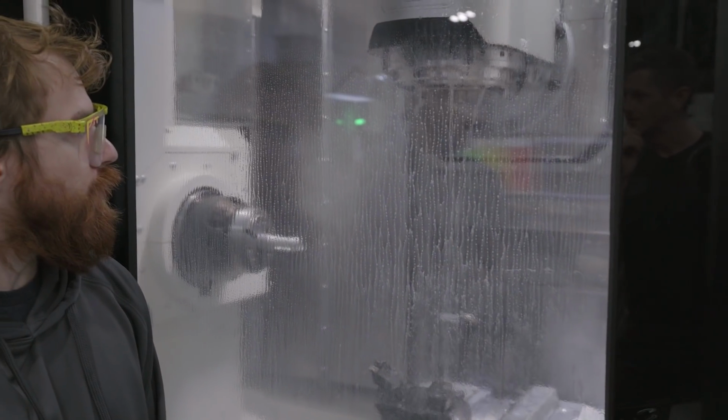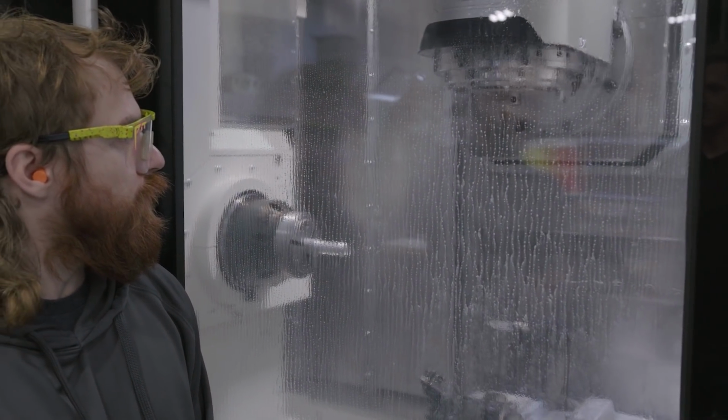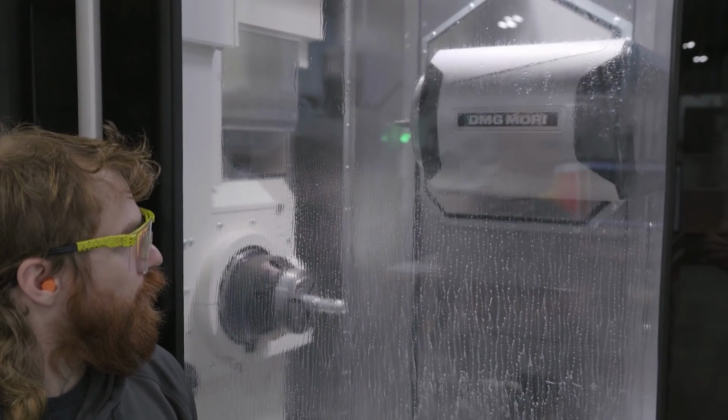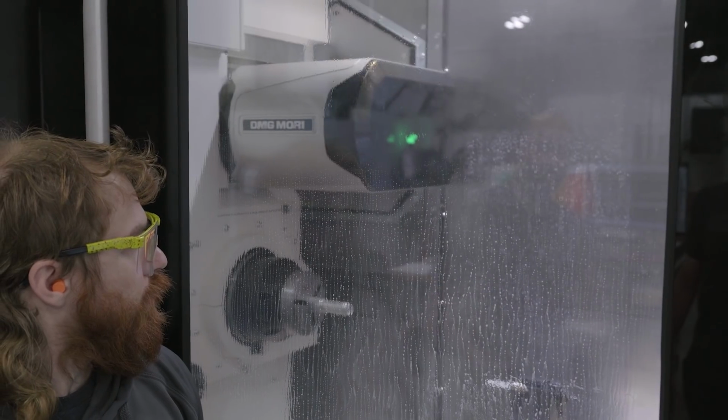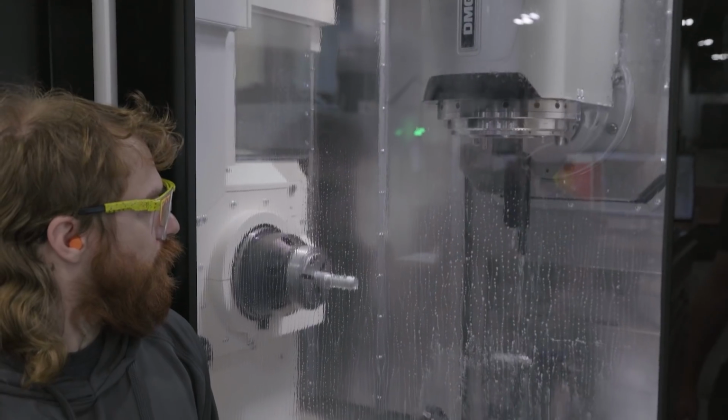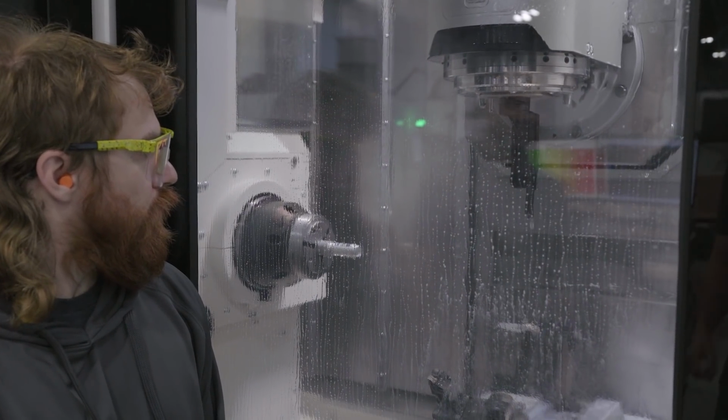Eventually we'll be able to do things like pinch turning, where you've got the upper and the lower working on the main at the same time. That's really cool. And then the goal is that when the part gets passed off to the sub spindle. Look at that. John, that's amazing.